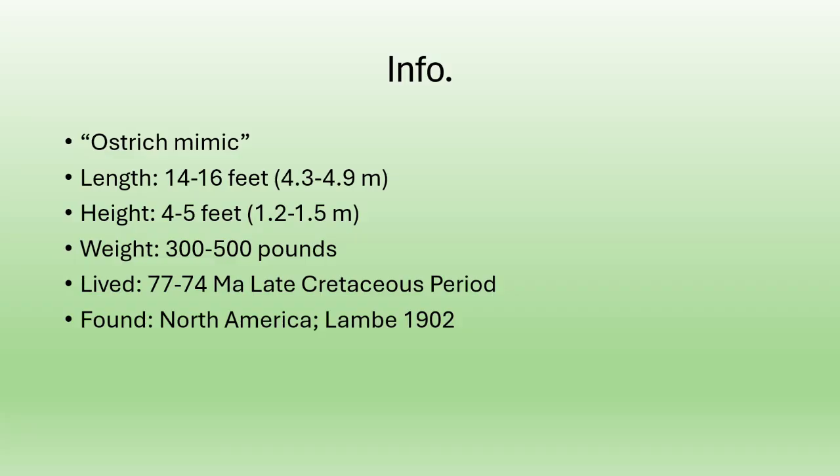So, some information about Struthiomimus. The name Struthiomimus means ostrich mimic in Greek or Latin. Length is 14 to 16 feet, 4.3 to 4.9 meters. Height is 4 to 5 feet, 1.2 to 1.5 meters. Weight is 300 to 500 pounds. Lived 77 to 74 million years ago in the late Cretaceous period, and the fossils are found in North America and was described by paleontologist Lambe in 1902.